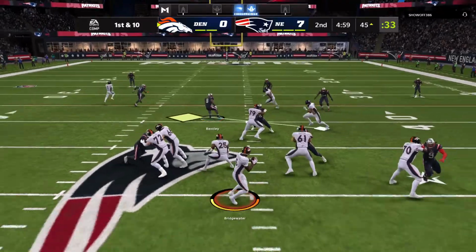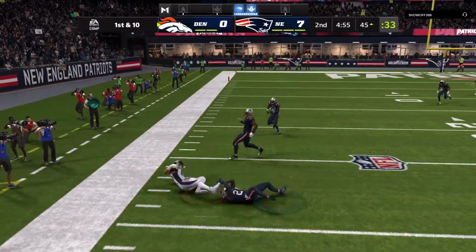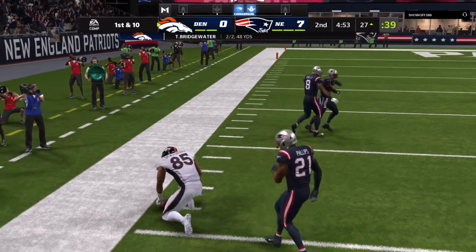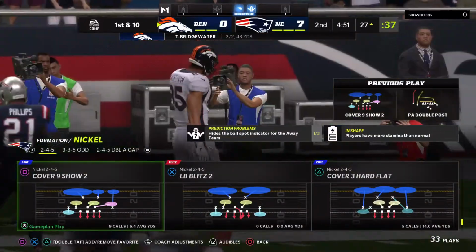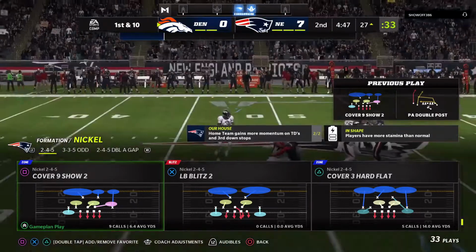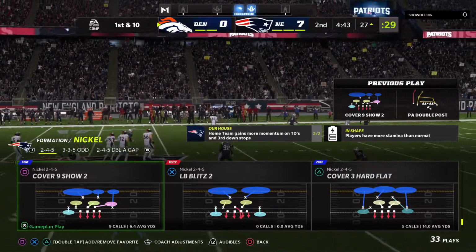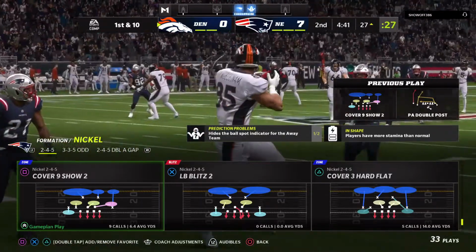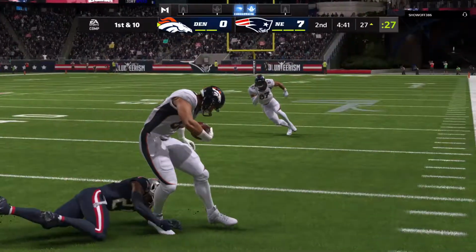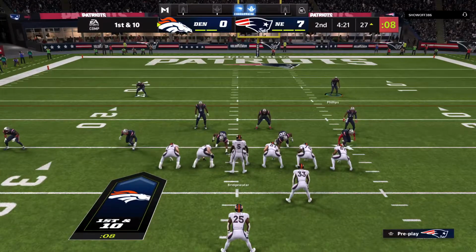They go play action. Bridgewater. And that's complete. Albert Okuebuna. And he works it past the 30, almost to the 25. Good job there of getting his tight end involved because he lines up on the right side of the formation, just works his way across the field. I really like how they were in sync on that one. He spotted the open gap in the zone, and his quarterback found him, and they get a first down.